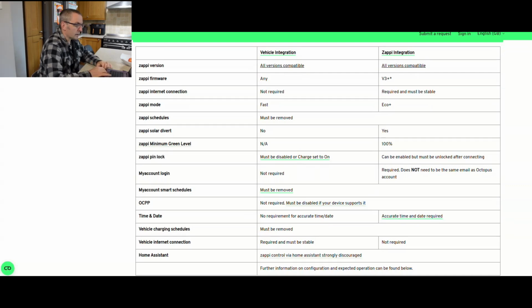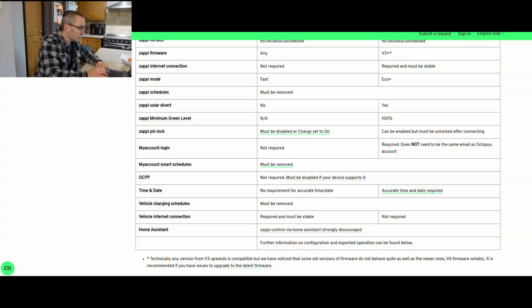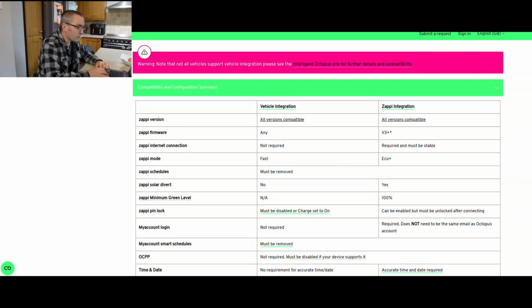So things like latest firmware, make sure the Zappi mode is in Eco Plus, Zappi minimum green level, you've got to change that to 100%. I don't know why, but we'll go with that. And then date and time, accurate date and time required. So we've checked on the app, we've set it to 100%. We've checked that there's no schedules. We've set, make sure that the time's set via the cloud, so it updates automatically. And there, I think that's about it.